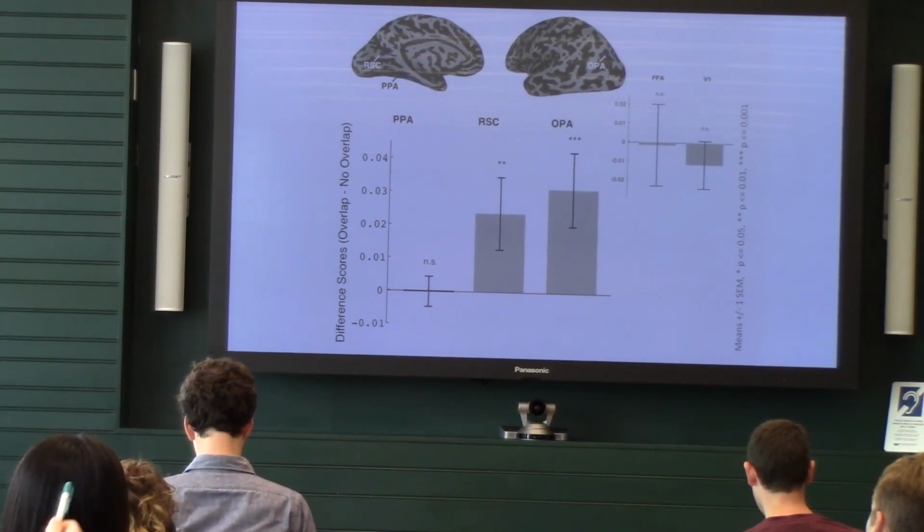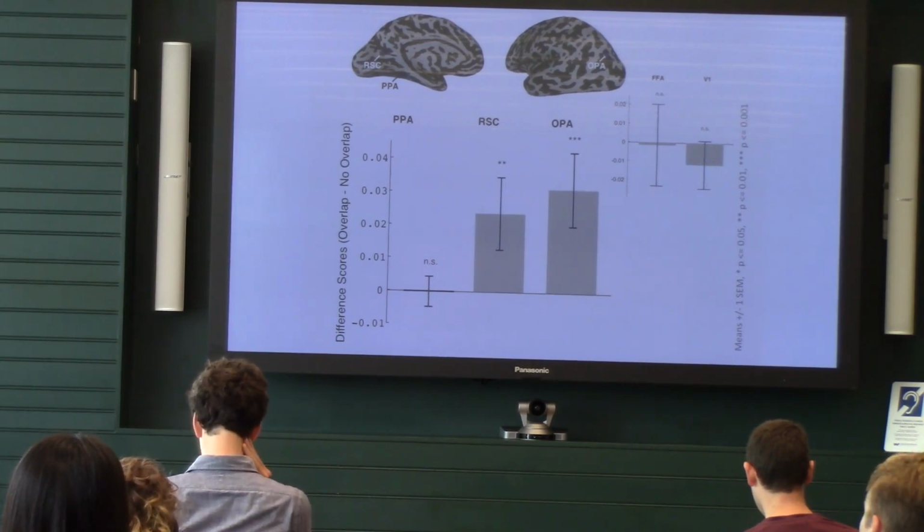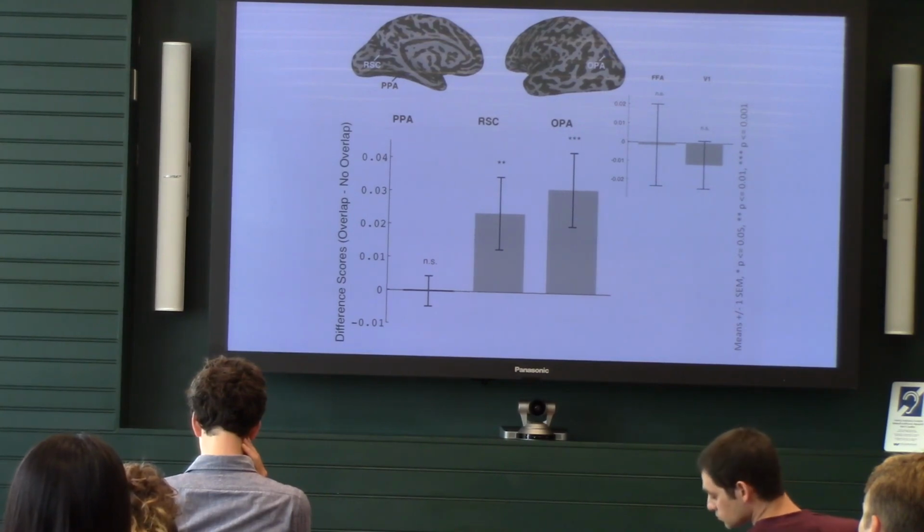Sorry, one more. So does this suggest then that the retrosplenial cortex is treating both images as a discrete location, like forming a different representation? I guess I'm thinking of the egocentric cells described in the literature, but then they might be setting up a new egocentric representation by not having that continuity.